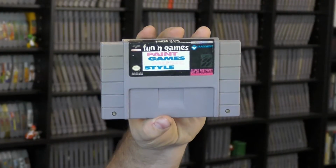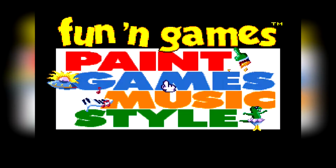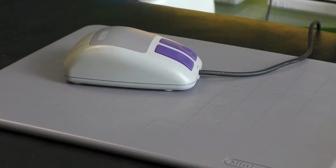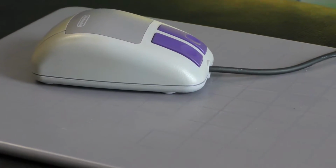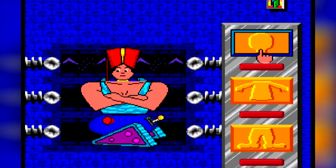Now this one is getting to be a little hard to find. I guess they didn't make very many of them, and it's certainly not as fun as it claims to be. But I got number 642, Fun and Games. Fun and Games is another Super Nintendo game that supports the mouse. It's basically some mini games and stuff.